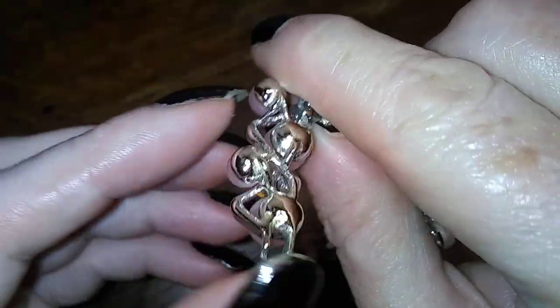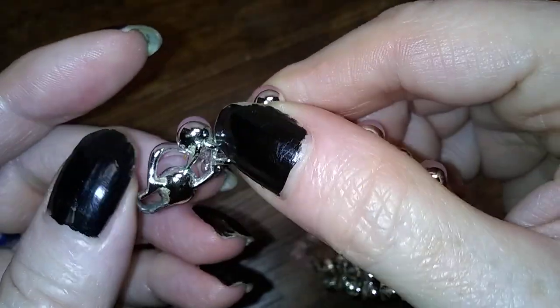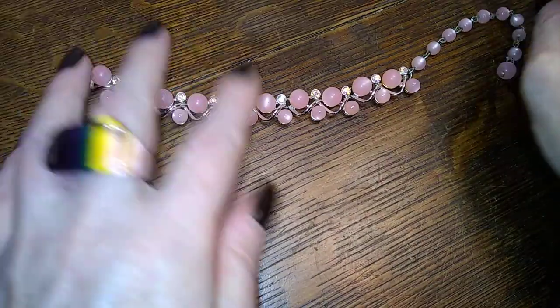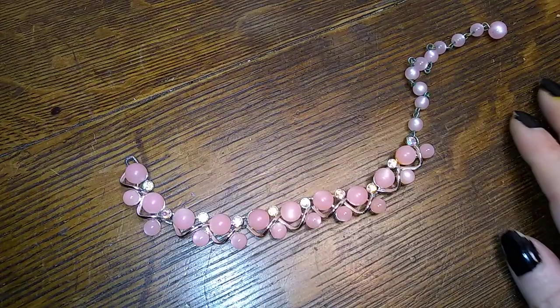connected by, maybe we could do a jump ring? I don't know. Probably not. Oh, it's so pretty. It's moon glow, pink moon glow and rhinestones. Looks like it's vintage. Oh, that's a shame.